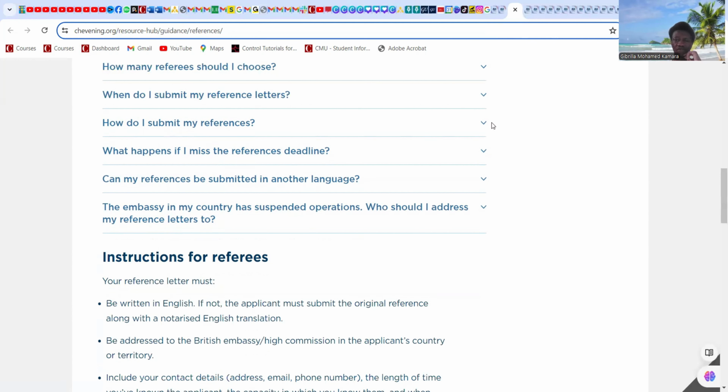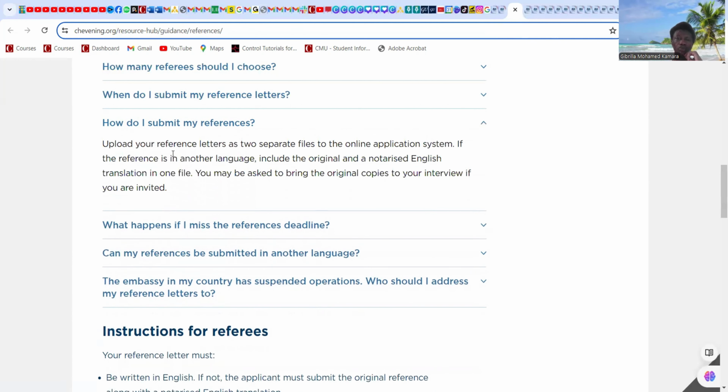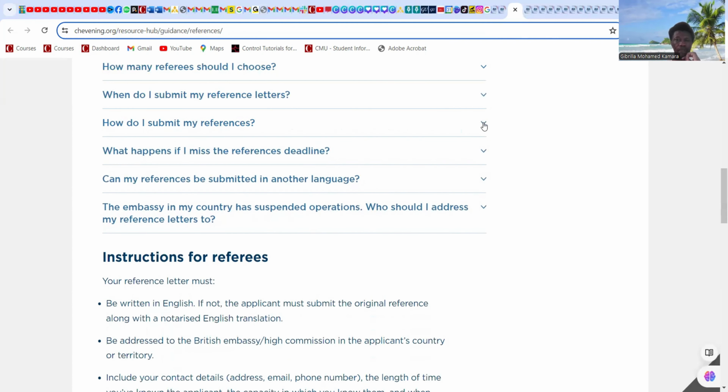How do I submit my references? Upload your reference letters as 2 separate files to the online application system. If the reference is in another language, include the original and an authorized English translation in 1 file. You may be asked to bring the original copies to your interview if you are invited. You may be asked. Okay, so note that.